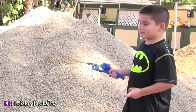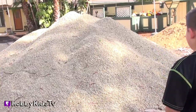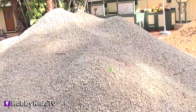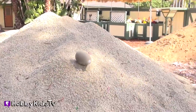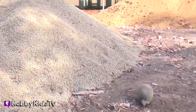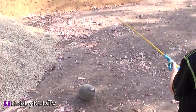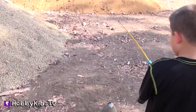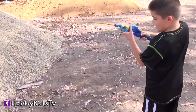I think I caught something. Pull it, get it out. Caught something, folks. What did he catch? Whoa, you caught an egg. What's an egg doing in a pile of rocks? I don't know. That looks like a rock. Whoa, yeah.